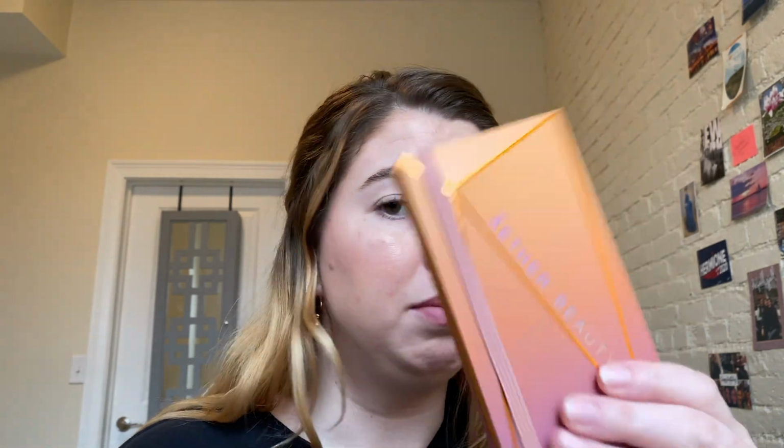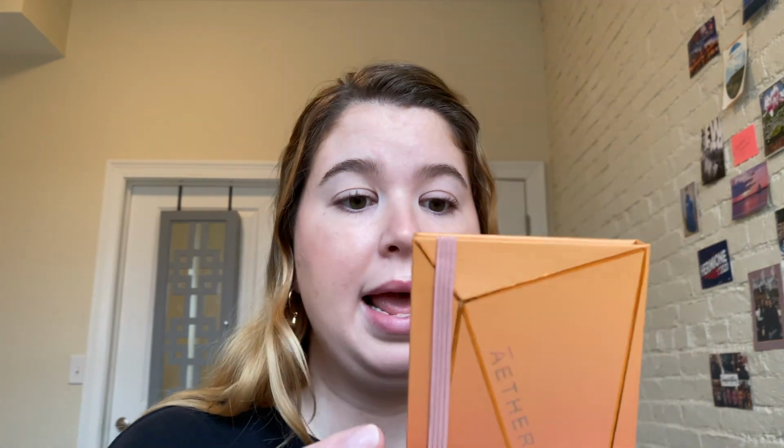If you'll notice, this palette is completely cardboard. It doesn't have any magnet in it to keep it closed, and it doesn't have a mirror. So it's essentially recyclable, biodegradable as soon as you want to throw it out.